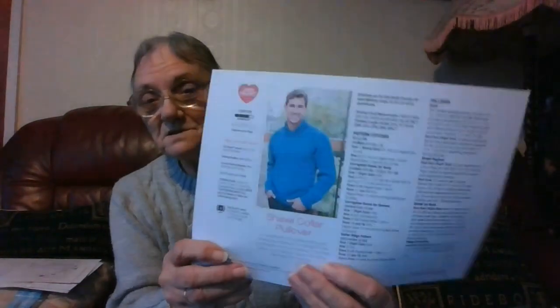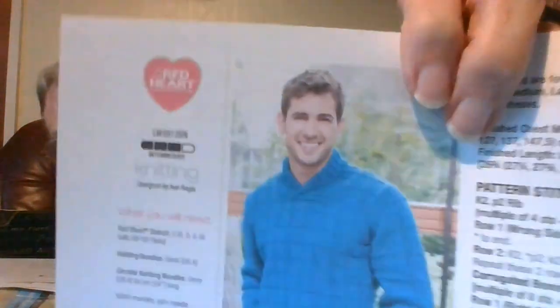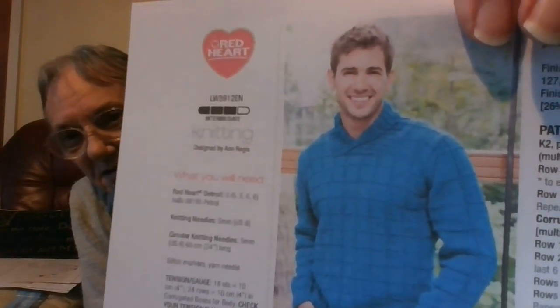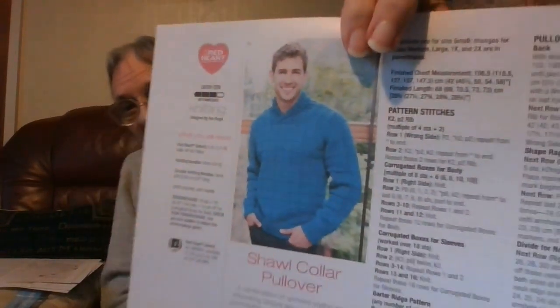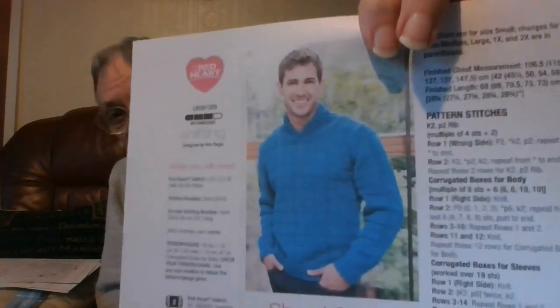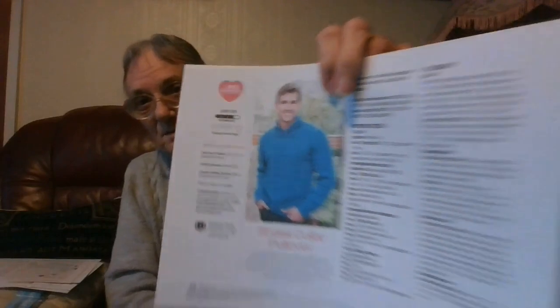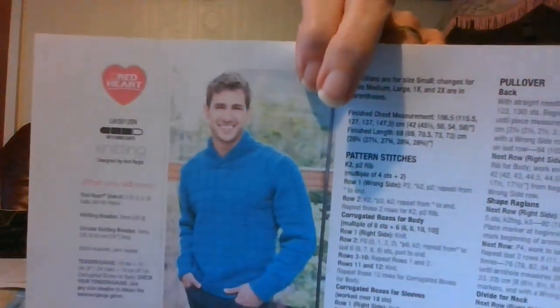And then I saw this is a man's sweater. I think I got this from Lovecraft. It's a Red Heart one. And it's sort of like a checkered effect. I think it's like a garter stitch, and they make it into a checkered effect out of it. You can make this for women as well, it doesn't just have to be for men, but if I ask for anything for a gentleman, that's the type of thing that's nice. I like the shawl style collar on it.